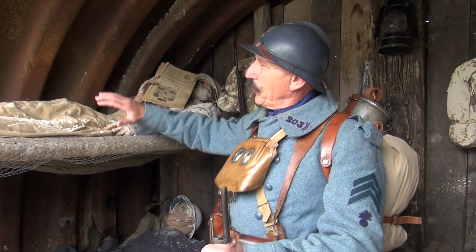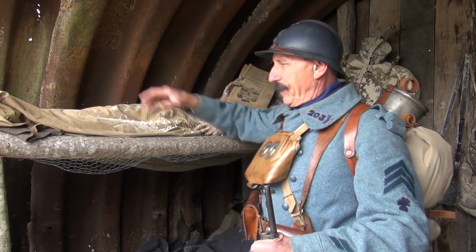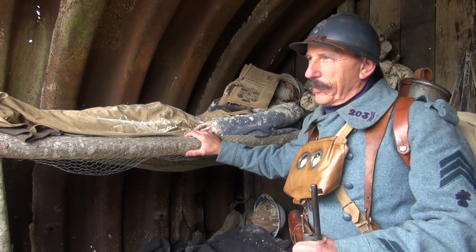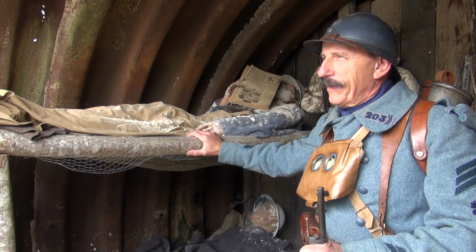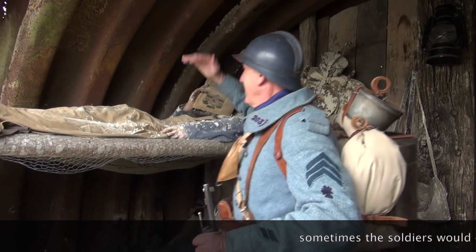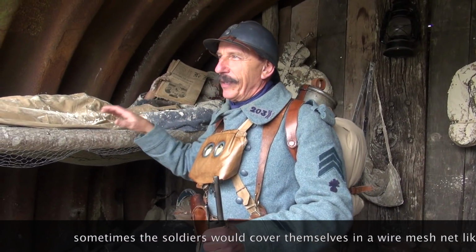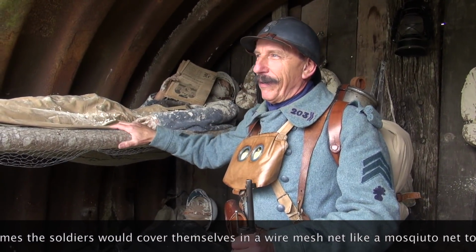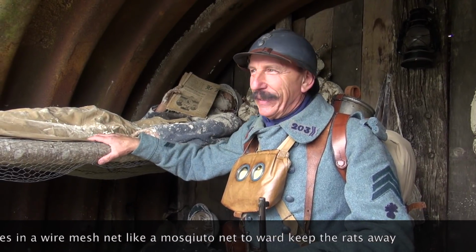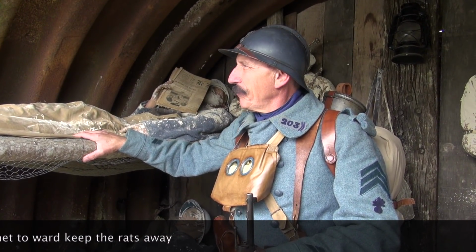Et dessus, des fois, certains faisaient une petite cage en grillage pour pouvoir dormir tranquille, to protect your face. Il y avait des malins, ils faisaient tout complet avec du grillage dessus, puis ils dormaient dessous. Comme s'ils avaient une moustiquaire, mais pour les rats. So the rats would literally start nibbling at you when you were sleeping. And you didn't like to wake up with a rat.